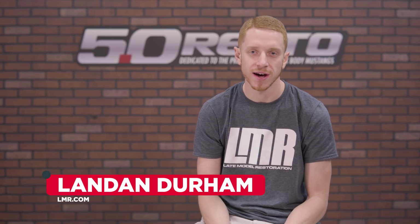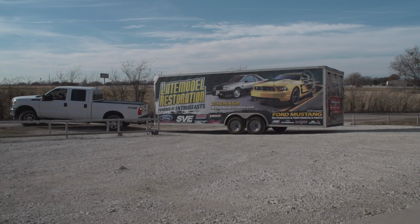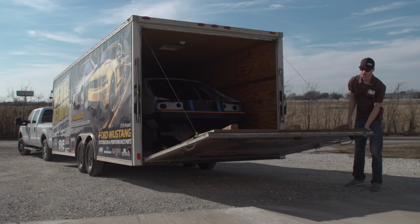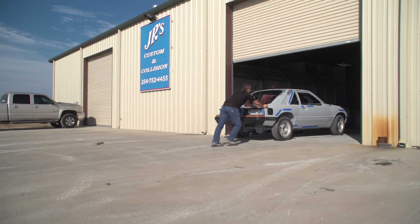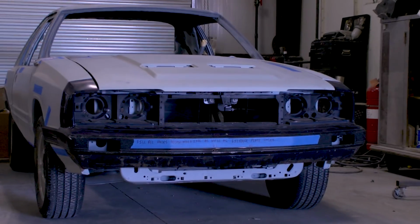All right, Project Mercury Rising has landed at JR's Custom and Collision. Here, it's going to undergo a complete and total transformation. And most of us that are in tune with the restoration hobby know that the paint and body process is grueling. And our Capri has a decent amount of work that needs to be done to it to make it right.